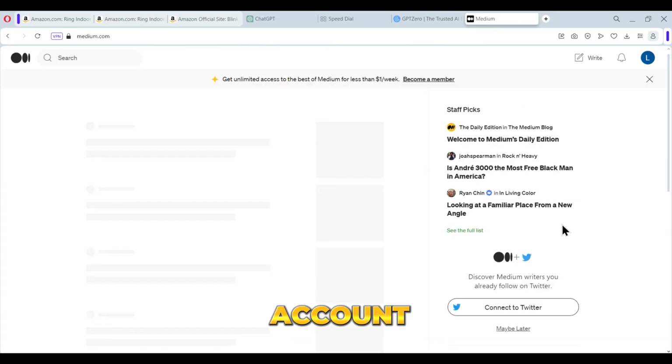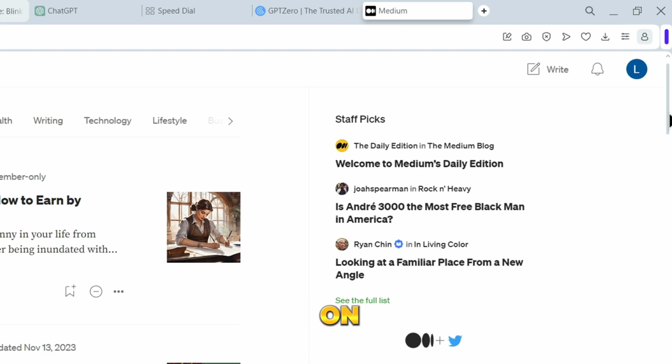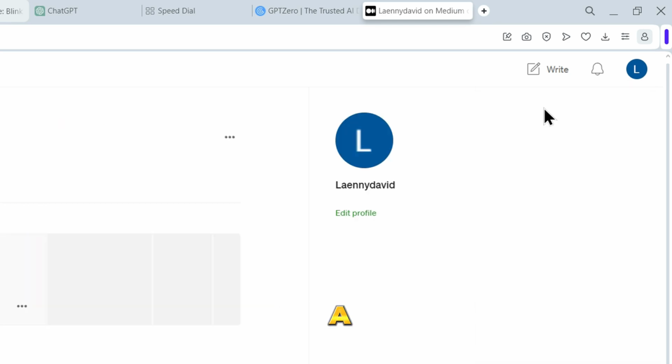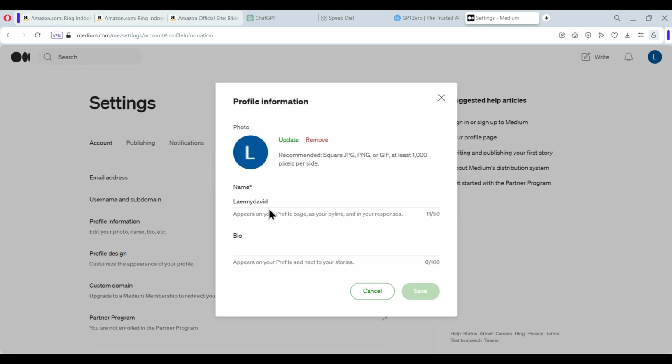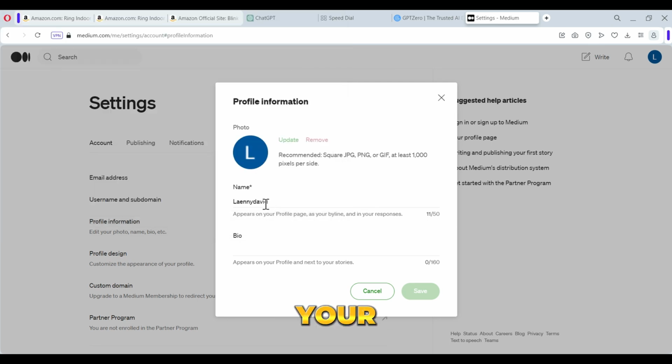Now you have your account, but you need to customize your profile. To do that, just click on your profile picture, then click on Profile. Then you'll see a button that says Edit Profile. Click on that. Here, you need to add your profile picture. Just click on the profile picture and upload the image you want. After you upload it, your profile picture will be set.